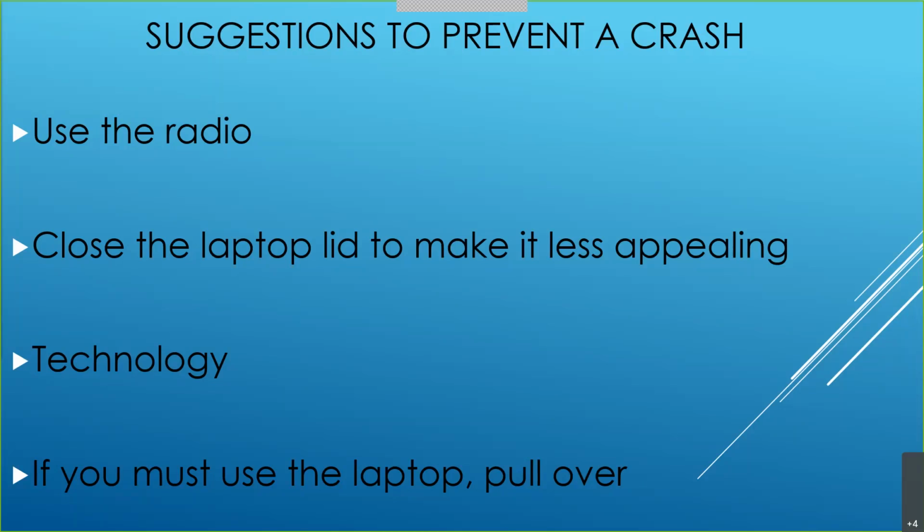But realistically, at the end of the day, if you have to use the laptop for something while you're driving, pull over to the side of the road. There's no sense trying to get it all done. We're not superhuman, no matter what we think or no matter what our training officers told us. We are human, and we need to be focused on what we're doing so that we don't cause any harm. Next slide, please.